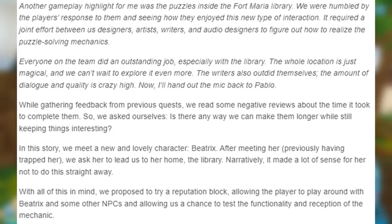Another gameplay highlight for me was the puzzles inside the Fort Maria library. We were humbled by the players' response to them, and seeing how they enjoyed this new type of interaction. It requires a joint effort between us designers, artists, writers, and audio designers to figure out how to realize the puzzle-solving mechanics. Everyone on the team did an outstanding job, especially with the library. The whole location is just magical, and we can't wait to explore it even more. The writers also outdid themselves. The amount of dialogue and quality is crazy high.